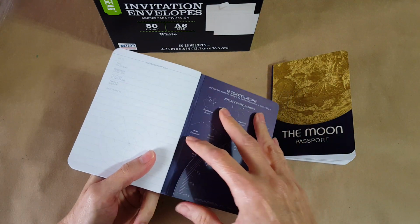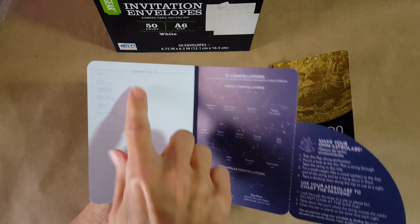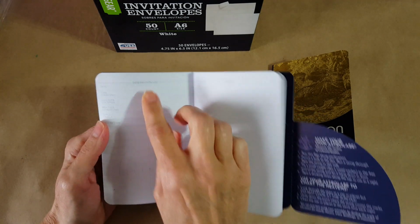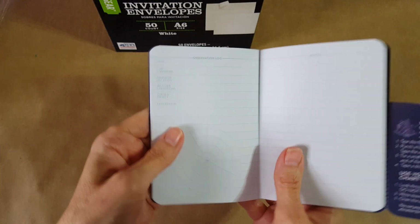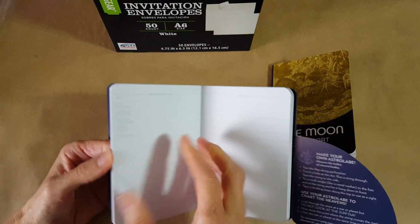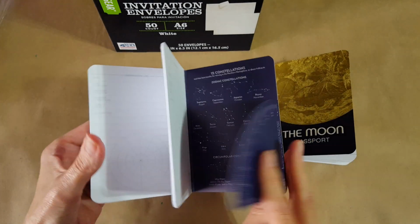Oh, neat. So this has like a, oh, that is cool. It's got all these constellations and, that's neat. It's got an observation log. I don't know if you could see that because, of course, it's faded light blue, and you could just write there. You wouldn't have to do it, but that's neat. Actually, I like that for birds, too. I could use it for birds instead of stars. Although I do look at stars and I like them.